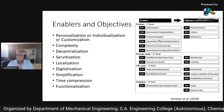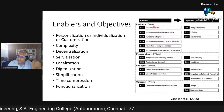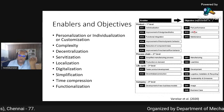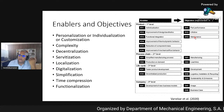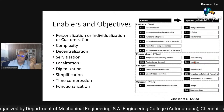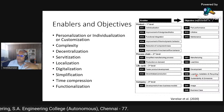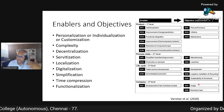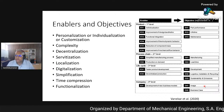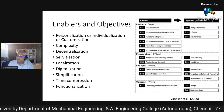So these are the enablers and these are the objectives of 3D printing, right? So now, what are the end objectives? The objective for doing all these things is to increase the performance of the part, to increase the lifetime or durability, or increase the sustainability of the part, and also make sure the maintenance and other things are done easily. The manufacturing lead time gets reduced, the development cost, logistic cost, right? So your sustainability and emissions come down, and then the company's brand image increases, and then they are able to produce a lot of new business cases, because it opened up an opportunity of new businesses, right? So that is the development of new business models.